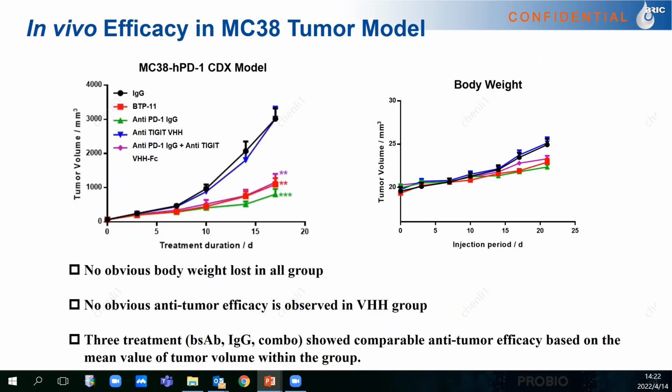To further confirm the in vivo efficacies, we did similar tests in a different model, the MC38 CDX model, using human PD-1 knock-in transgenic mice and obtained a slightly different result. Both irrelevant IgG and the anti-TIGIT VHH, the single domain, didn't show much anti-tumor efficacy, as shown here with the colors black and blue. While the bispecific antibody BTP11, the red, the IgG monotherapy, the green one, and the IgG VHH combo, which is the purple one, gave similar tumor inhibition rates. And there is not much difference in terms of the body weights along the whole course of treatment for all 5 groups.